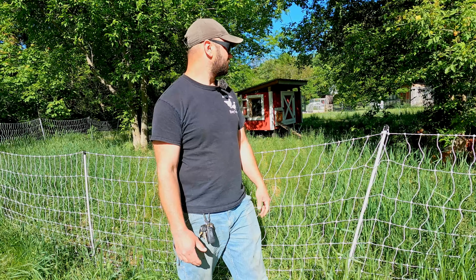Alright, so we got the coop moved to the complete opposite field from where it was before, thinking we'll keep the chickens that survived away from where the kill zone was, so that way if there's any smells or leftover pieces, predators will go over there, they're attracted to that, and stay away from our chickens.